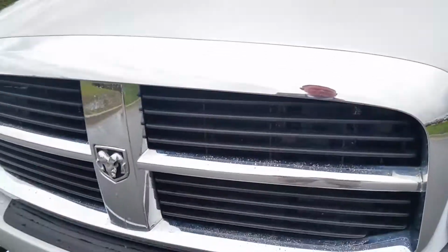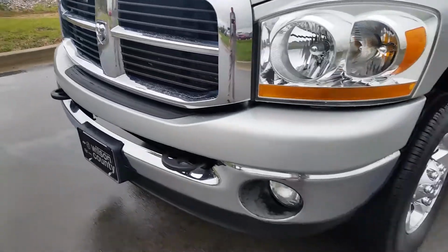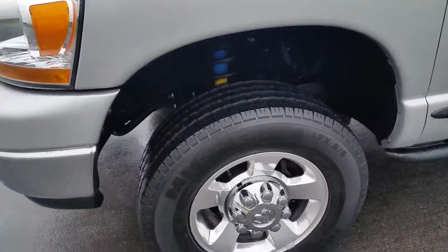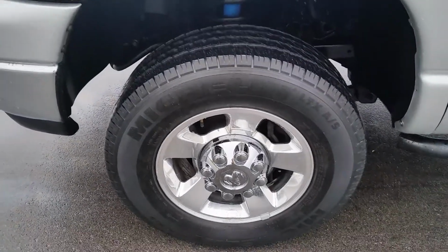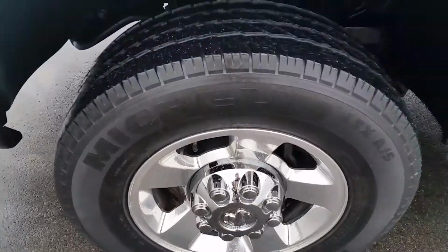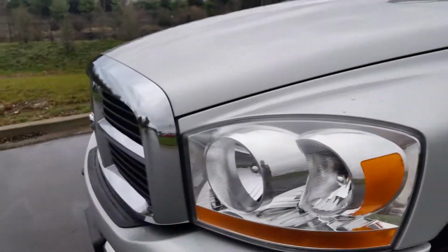One owner. Fog lamps with tow hooks. Got the upgraded Bighorn Value Group alloy wheels. Michelin tires with very good tire tread. Newer shocks. Rust free. Side steps, 2500 Bighorns, got the trailer towing mirrors.